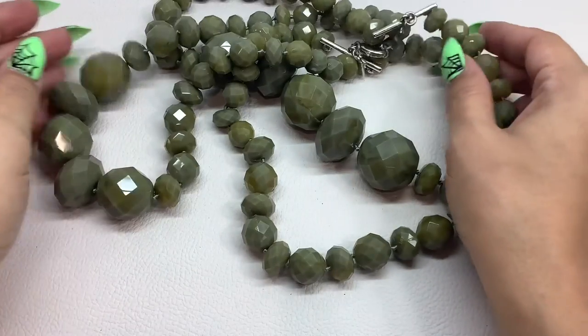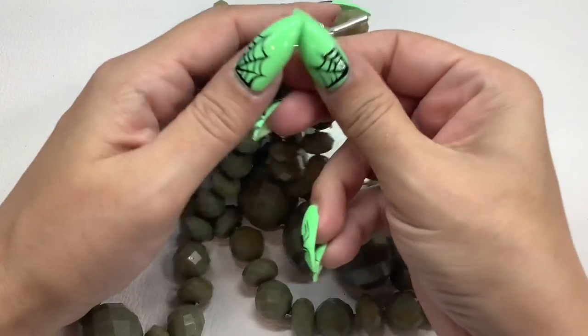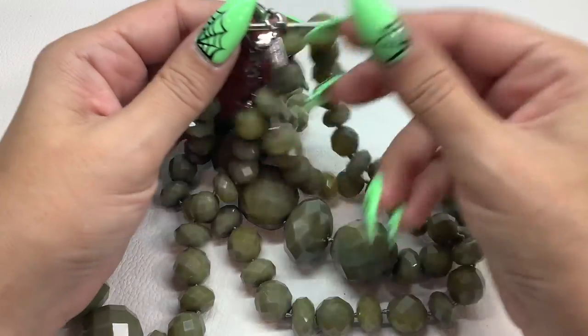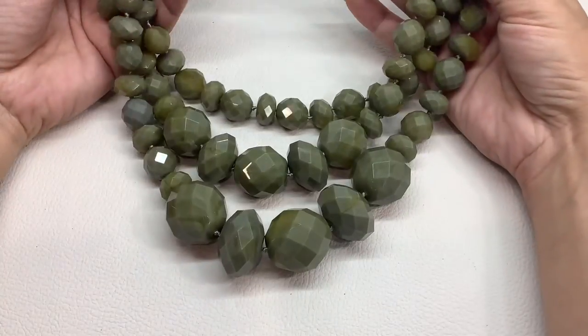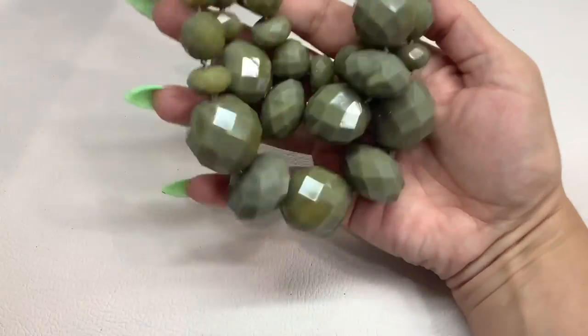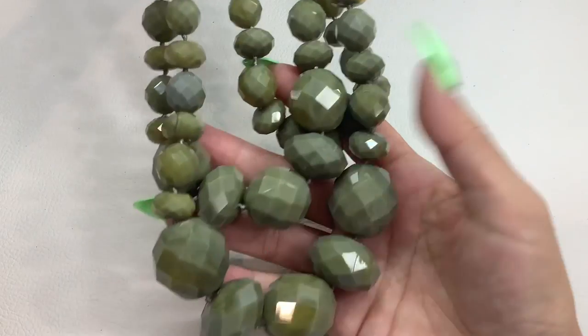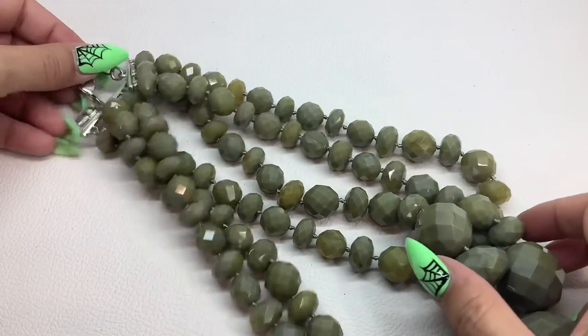Okay, let's put you over here. Okay. Wow, look at this. Wow, wow, wow. Oh, this is a Kate Spade. Look at that. Gorgeous. This is gorgeous, you guys. If anybody likes green or earth tones, this is for you. This is definitely a honker. It will knock somebody out. It's actually not very heavy. It looks heavy. I mean, you'll definitely feel it around your neck.